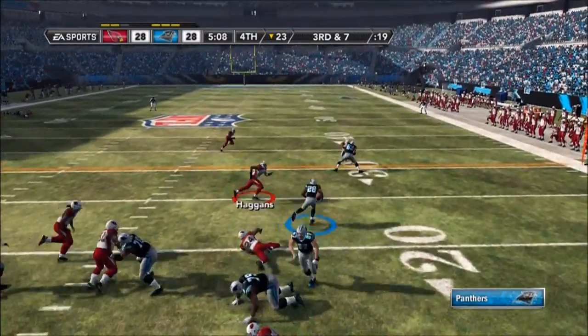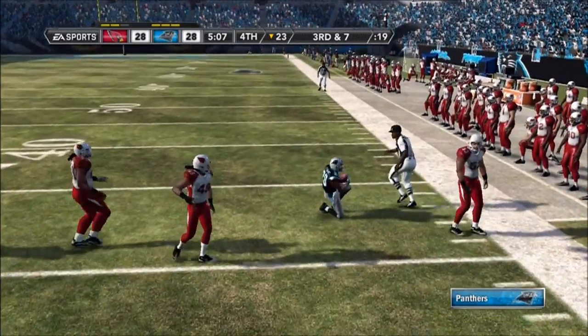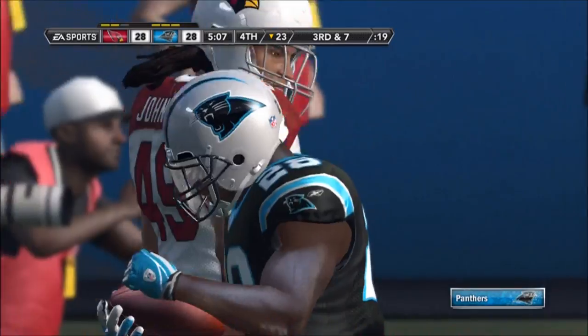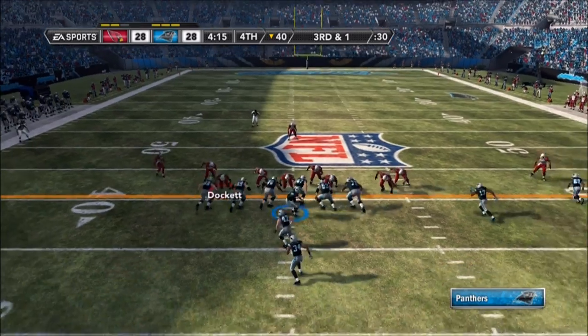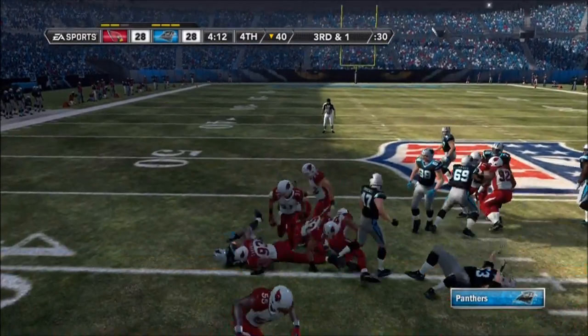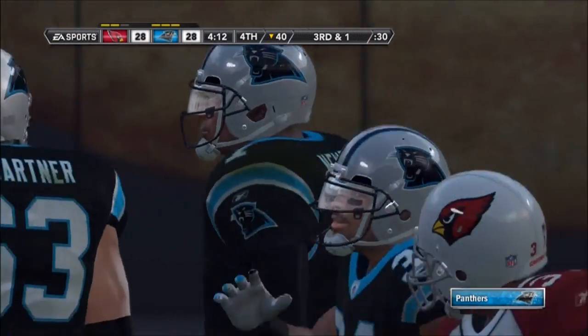And here's a screen pass to Jonathan Stewart, and he pushes someone out of the way. But a great tackle there by Clark Hagans. But unfortunately, it'll be a first down for the Panthers. So the Panthers will feed D'Lo once again. They will get the first down here.